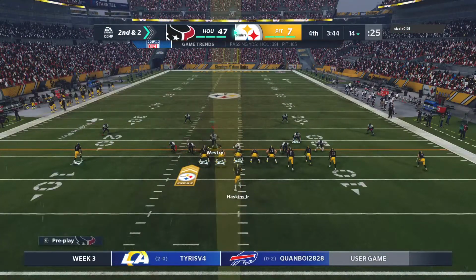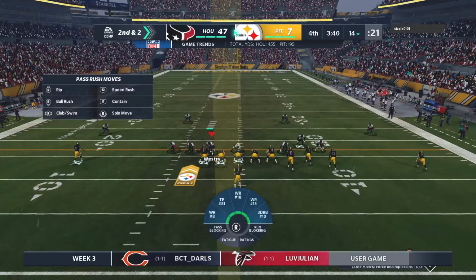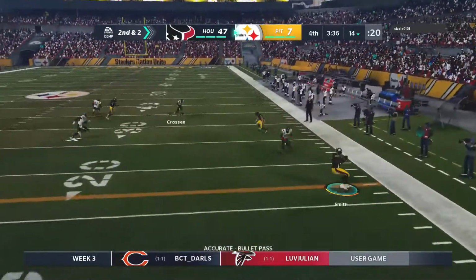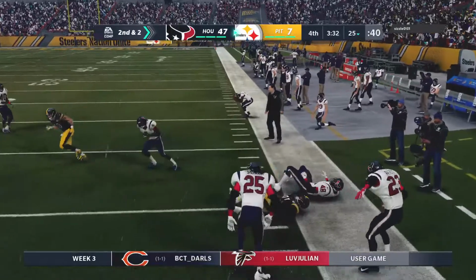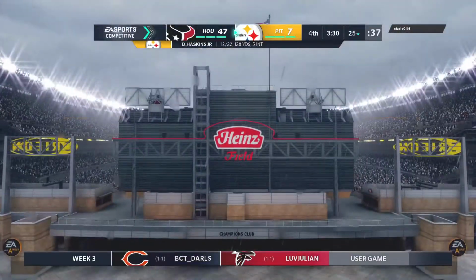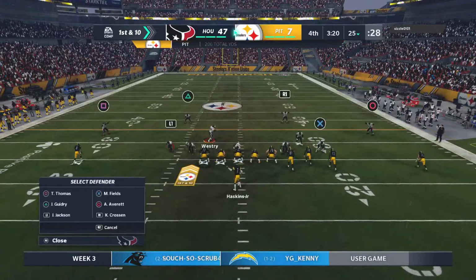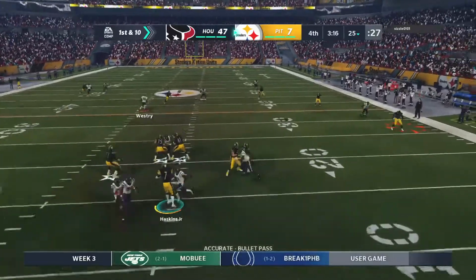8 yards on the first down completion. At the 14-yard line. Looking to throw again on second down. Haskins. It's caught on the right side at Smith. And brought down, but not before reaching the 25. 11 yards there. First down. Back-to-back good plays. Have them on the move on first down.